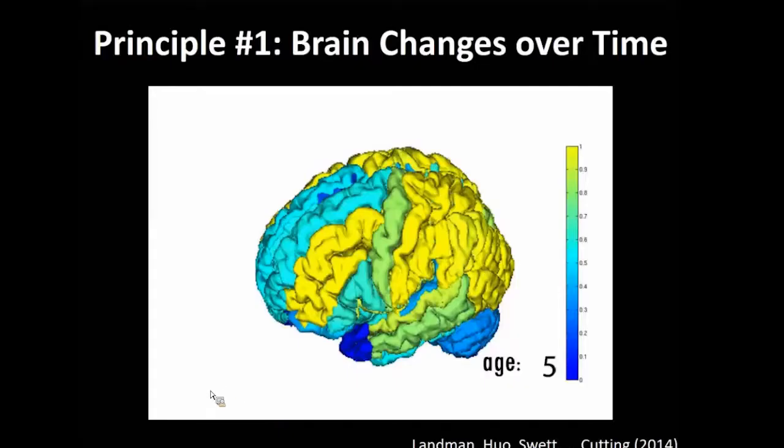So in terms of principle number 1, the brain changes over time, I'm going to be showing you a recent study of ours where we looked at brain changes over time. And this is just looking at the volume of different brain structures. This is just to give you a general flavor of how things can change over time. So what you're seeing here is how brain volume changes over time.